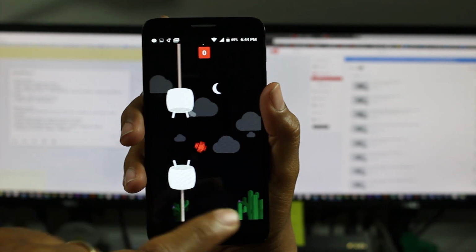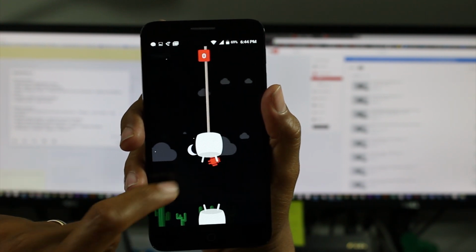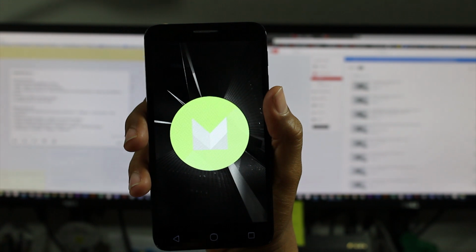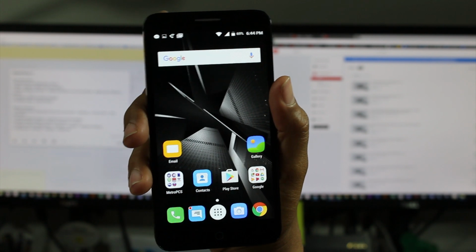And this is a cool little game. It's kind of like Flappy Bird. It's pretty darn hard though. And you just are trying to keep the little Android guy going and get him through the little marshmallow section. We're going to close that for now. But that's our fifth little tip. Just your little hidden game that you can play when you're bored or looking for a new challenge.